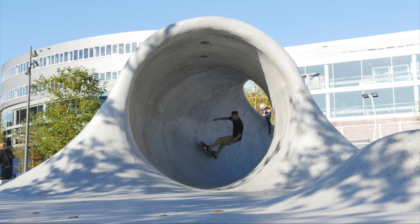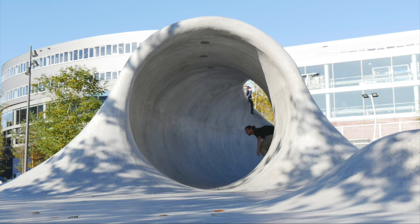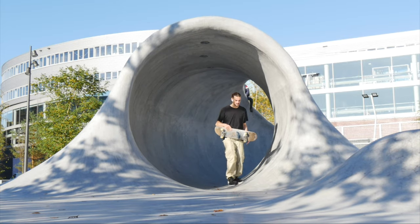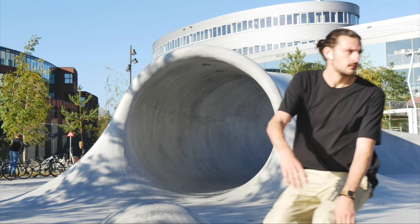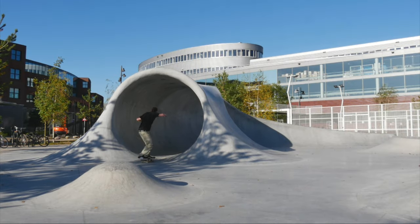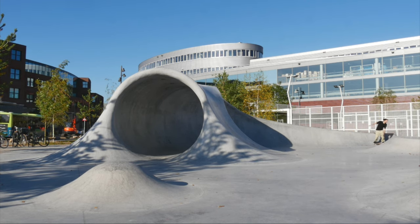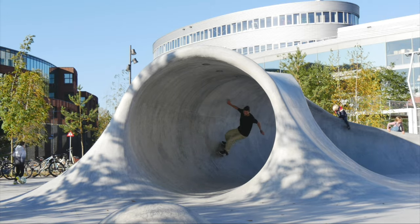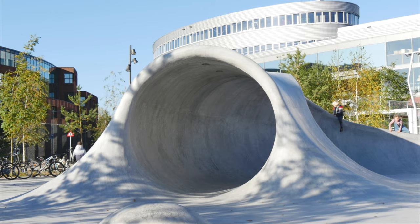I was trying to skate the full pipe, trying to curve around, take velocity, try to reach higher positions. But it's not really easy for me, so I was just having some fun here. Actually it was very nice, you know, feeling the full pipe. So I skated for a while, trying to do some tricks, and it was fun.